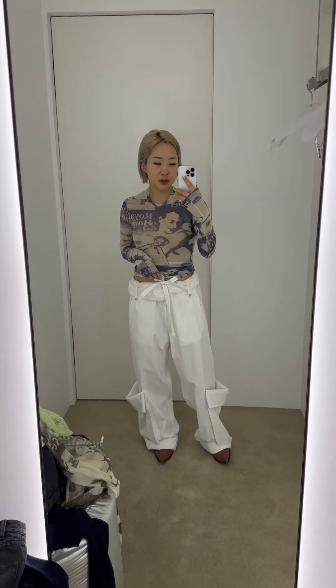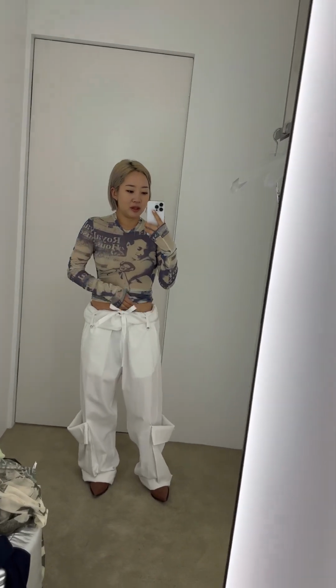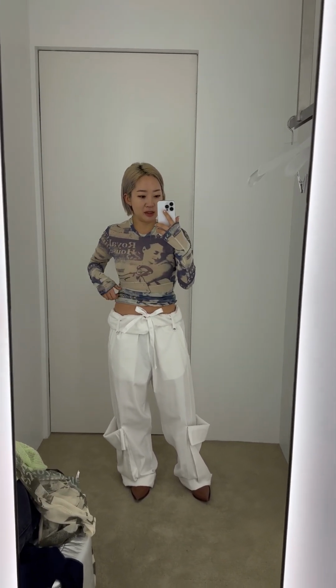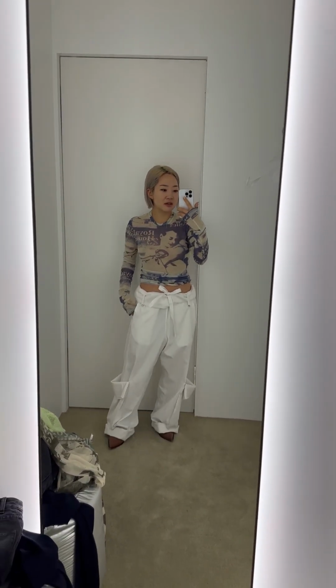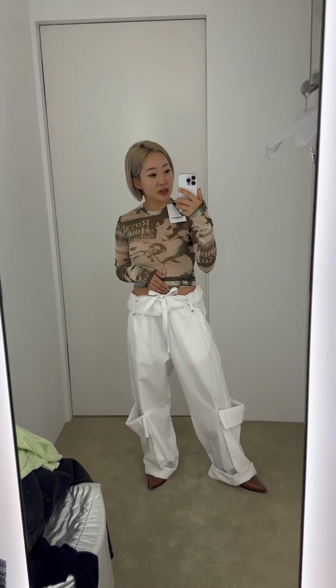So the stylist actually told me to pull down the pants a little bit to put it lower than my belly button and it looks better. I think so. I was like, what if it drags on the floor? And she goes, that's supposed to be like that. So I'm going to buy actually all 3 of them that I just tried on.